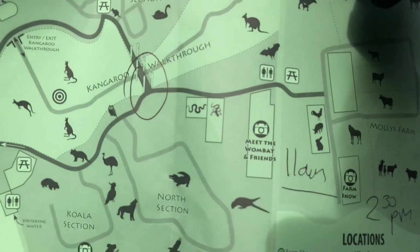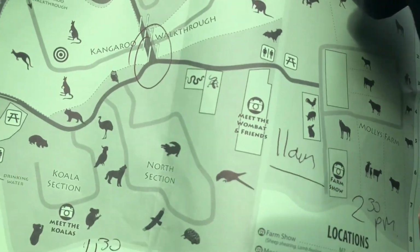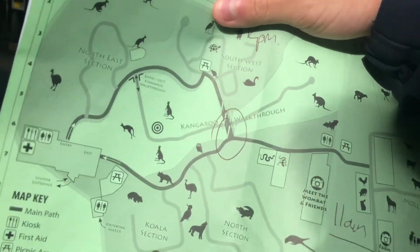All right, after the wombat section, which is one of the most important ones, since you meet the wombat and friends, I just killed off that one, the first very important one, because they're ready to go back to sleep. So I wanted to get them in, and they're very cute, Jesus.